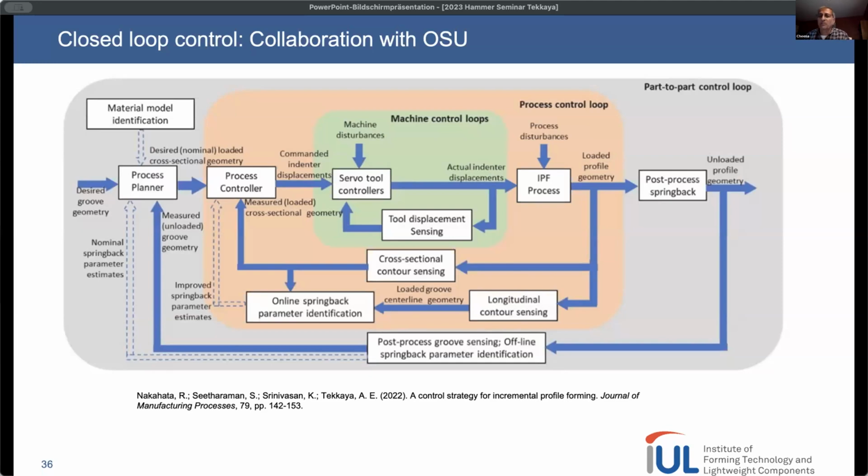But you're right, there is an issue of delay, but we'll have to look to the controls literature on accommodating time delays, etc. But as I said, our efforts currently are focused on how do you extract parameters that define spring back based on a model? And so we're working on that right now.